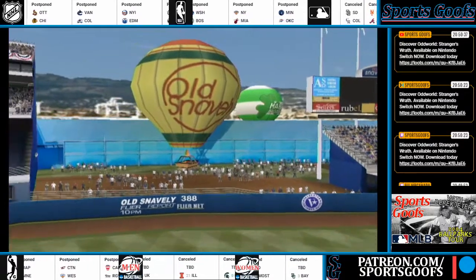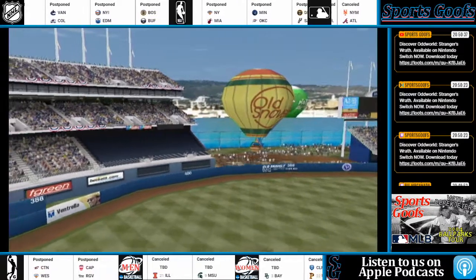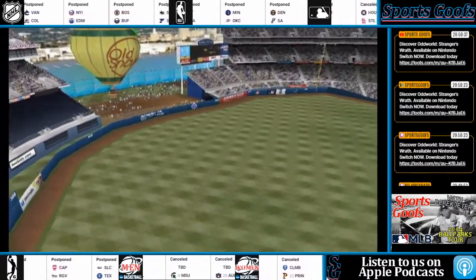Fans can rent a hot air balloon and watch the game from above. Are you kidding me? These aren't the best seats when it's raining. It provides a different perspective.